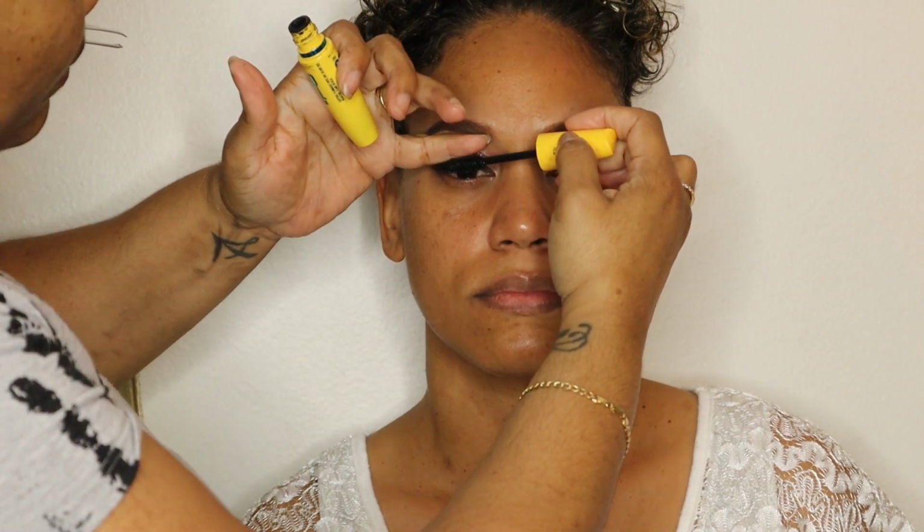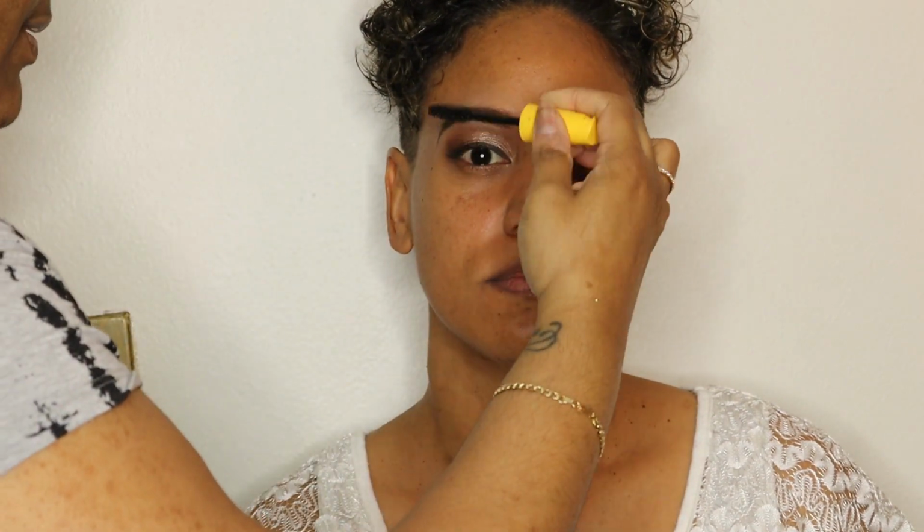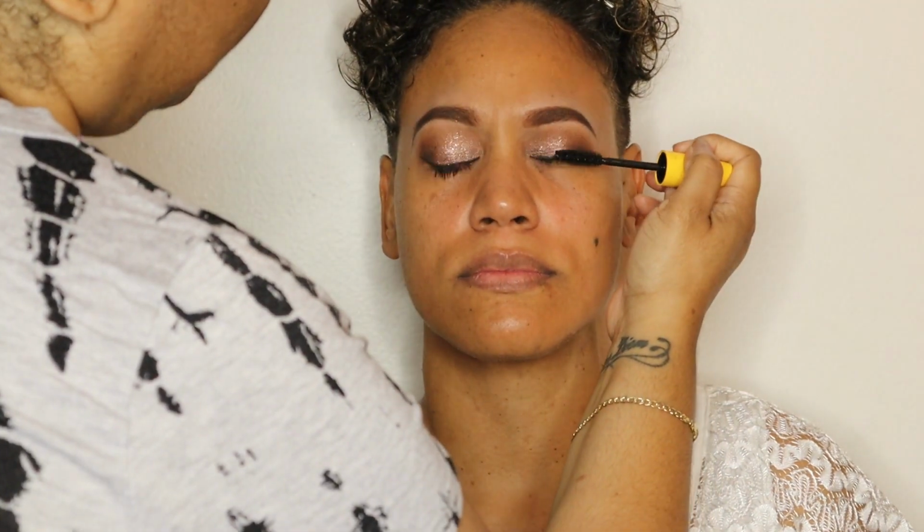Now I'm just going in here, going back with the lightest brown that I used before and just making sure that everything is properly blended. I went in with some mascara before lashes and just ran that through her lashes just to prep for the falsies.